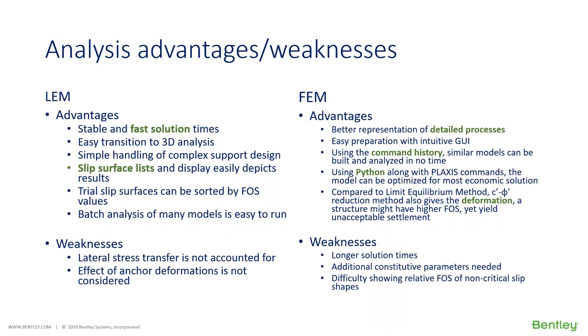Now, some of the advantages and weaknesses for these two, so we're considering both LEM and FEM. Advantages of LEM are the fast solution times, and also very beneficial with LEM is the slip surface list that can be shown. You can easily consider the variety of different valid, invalid, and non-converged slip surfaces in LEM. In Soilvision, you can display these very easily. There's a README file that is connected to your display, and you can go through and actually look at each of those planes. You can investigate all of these different types of planes.